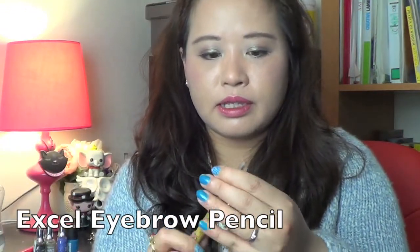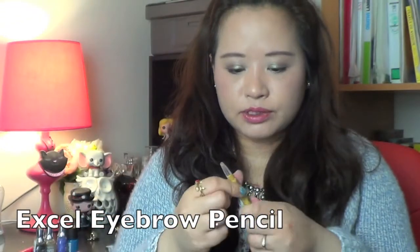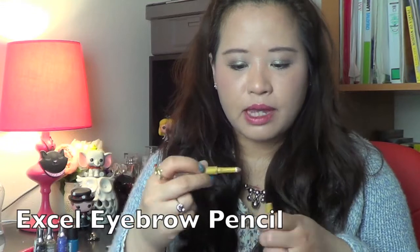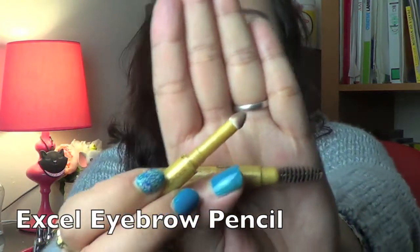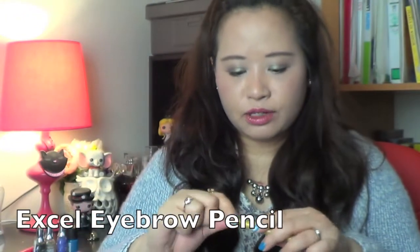Here's the pencil here, just your normal eyebrow pencil. And it also comes with a powder. So it's a 3-in-1, really convenient. And very handy to travel with.